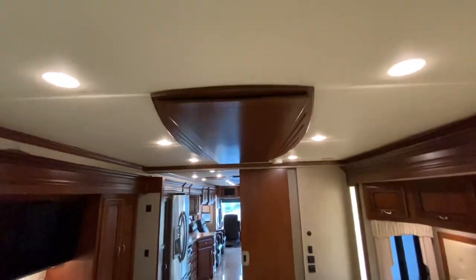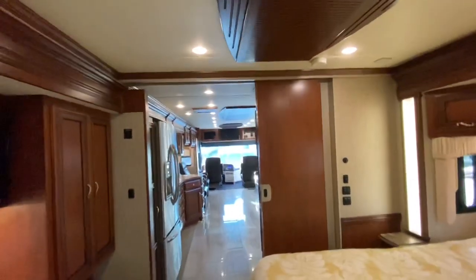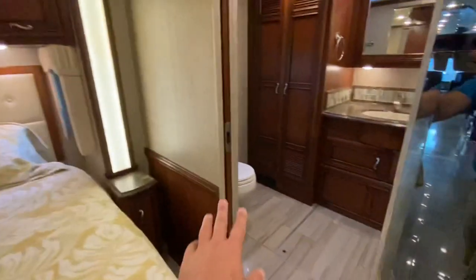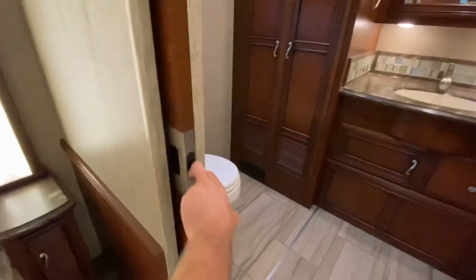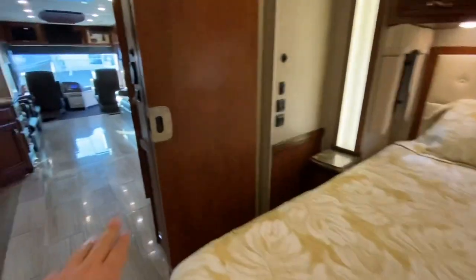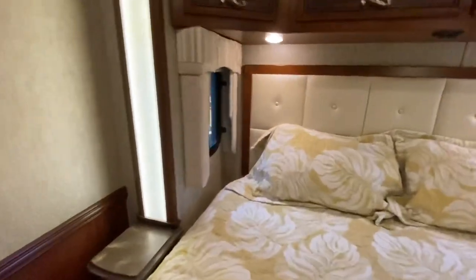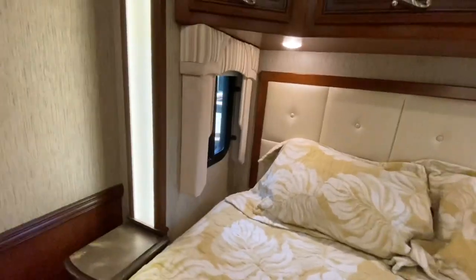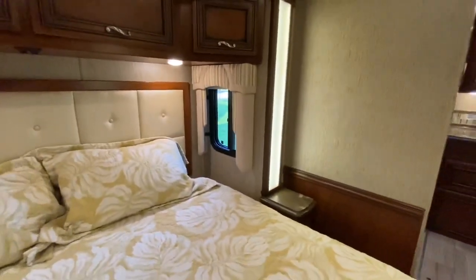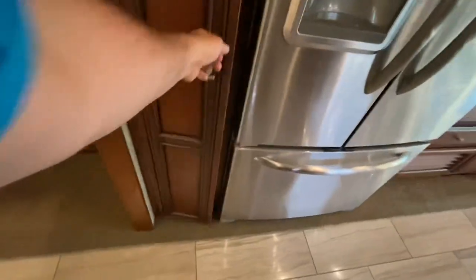Hidden air conditioning called Total Comfort AC. It's very quiet, whisper quiet. You do have a pocket door here at the bathroom. And a pocket door here at the front of the bedroom. And then there are windows on either side of the bed base for some nice cross ventilation. Pantry next to the refrigerator with adjustable drawers.